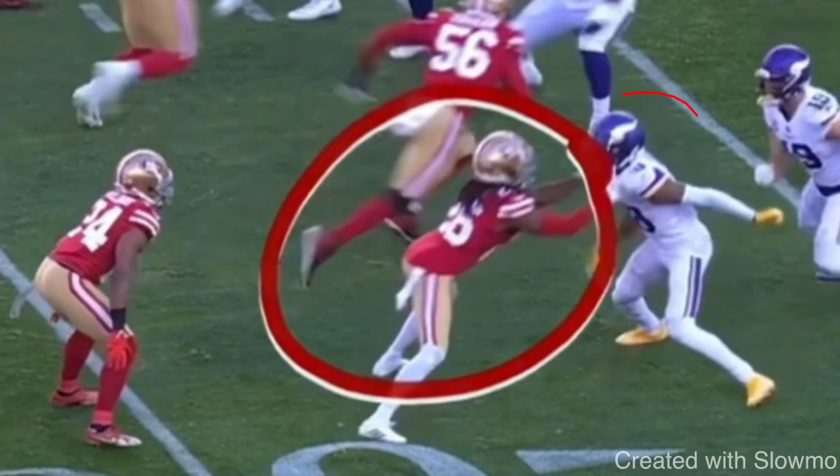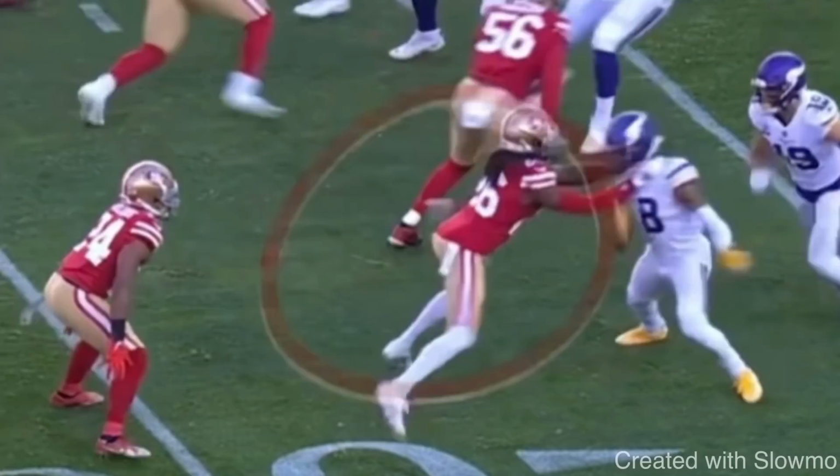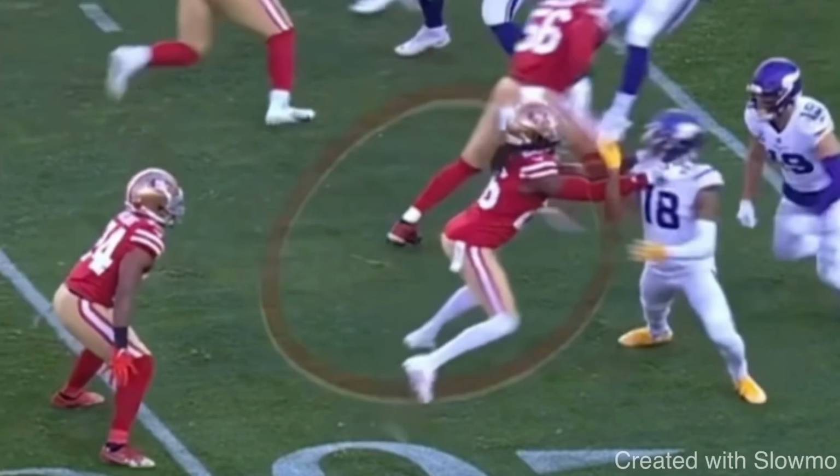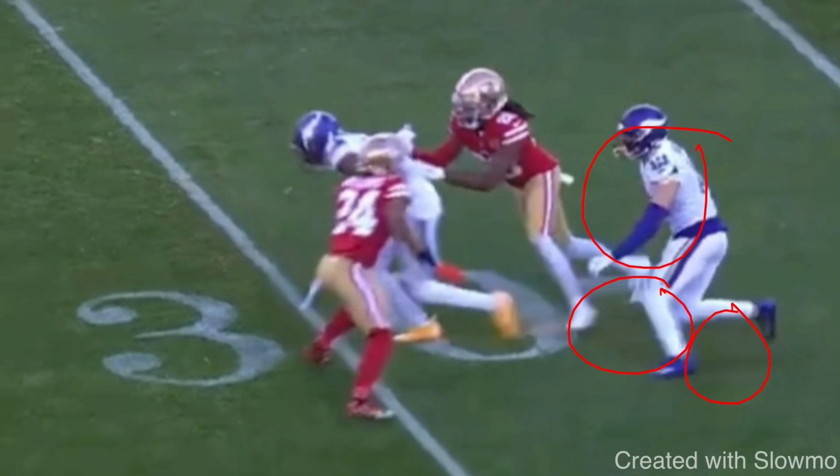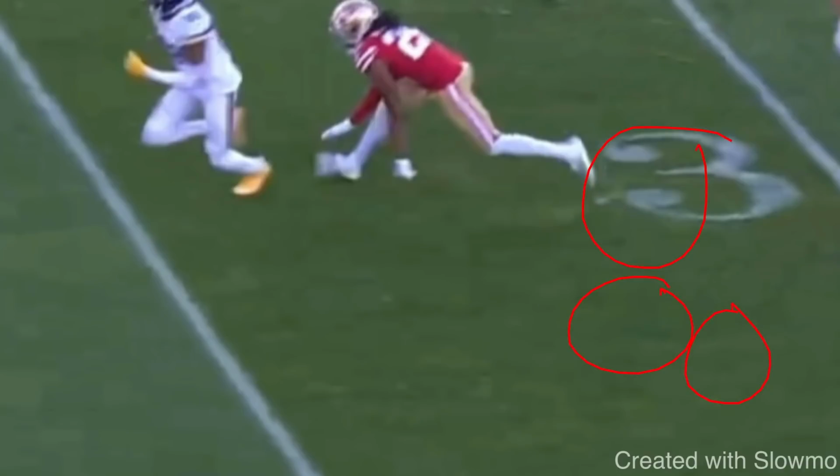So if I can keep a good pad level, keep a balanced base, and shed his hands, I should be able to get up into the route easily because he's got no leverage on me. He's got no base. He's just pretty much relying on me panicking and not having anything to give him off the line. So this split release is a great situation. Even if he does get hands, because of my base, because of my pad level, it is not going to affect me. I can dip that shoulder and get up into the route and create a lot of separation. That is textbook for what you want to do.